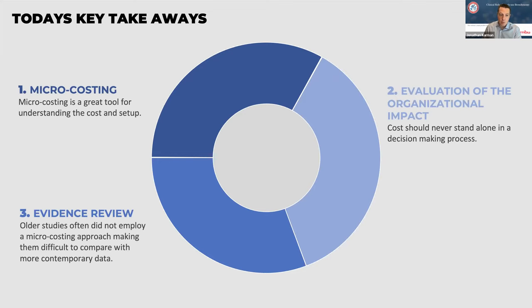And then finally, when you're looking at data when it comes to reusable flexible bronchoscopes and single-use flexible bronchoscopes, it's important to focus on high-quality economic analyses, namely those that employ a microcosting approach, since that's the most accurate. And some of the older literature doesn't necessarily do that. So it makes it difficult to compare some of the older economic literature with the more contemporary studies.